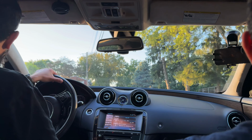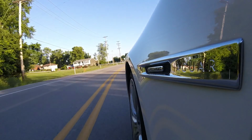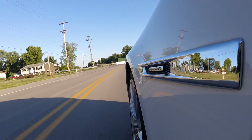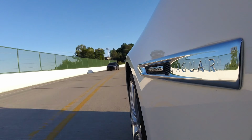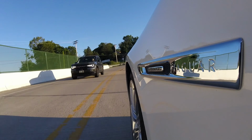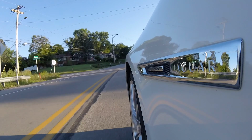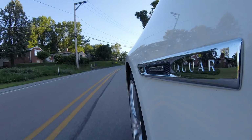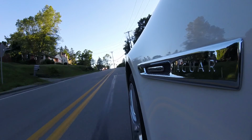Right. One thing I will say about it is the front tires are a 35 profile, and you living in Pittsburgh, you really got to watch. You will ruin your wheels really quickly. I've hit a pothole hard enough to put a bubble in the tire because of the profile being so low.